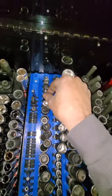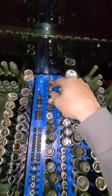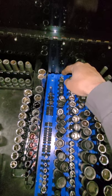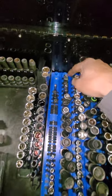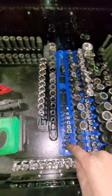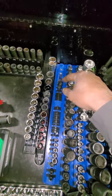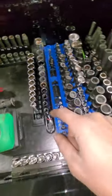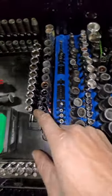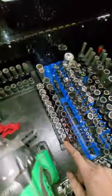Swivels, reducers, little extensions, reducers from 3/8 to half inch, quarter to 3/8. So 3/8 to quarter. Got my small E-Torx for quarter inch drive. Some swivels, some extensions. My 3/8 impact deep. These are Husky. These are my Milwaukee 3/8 chrome deep.